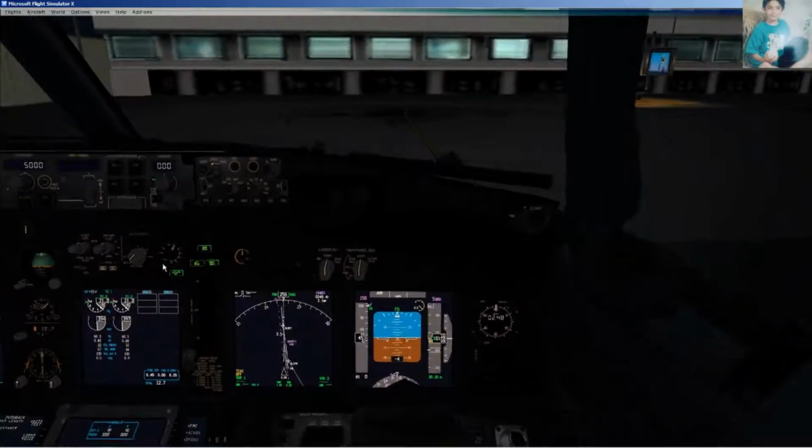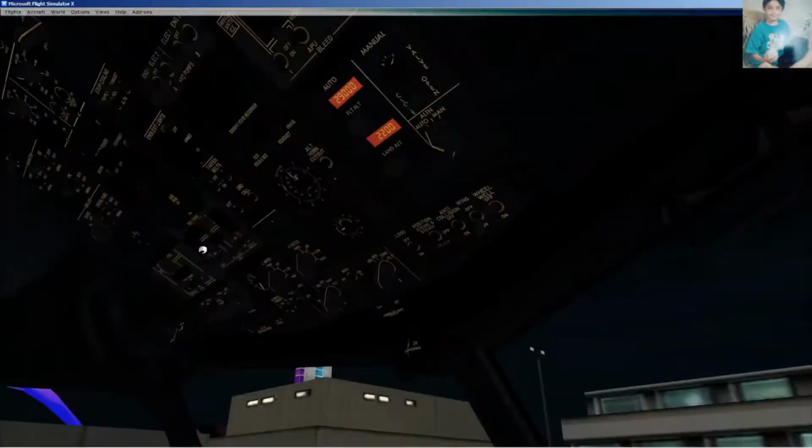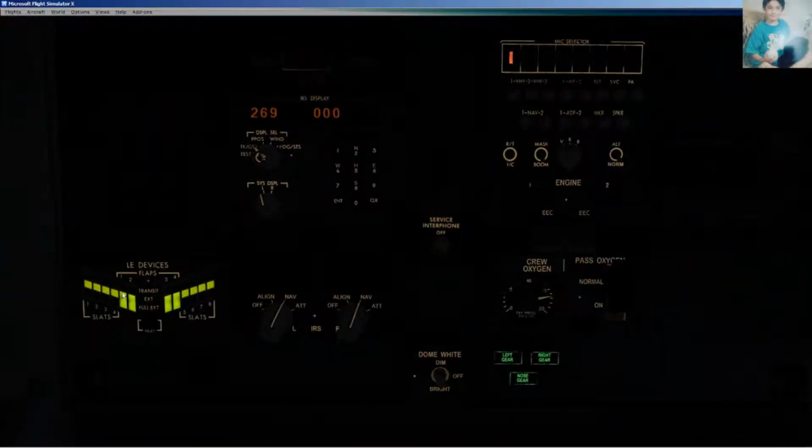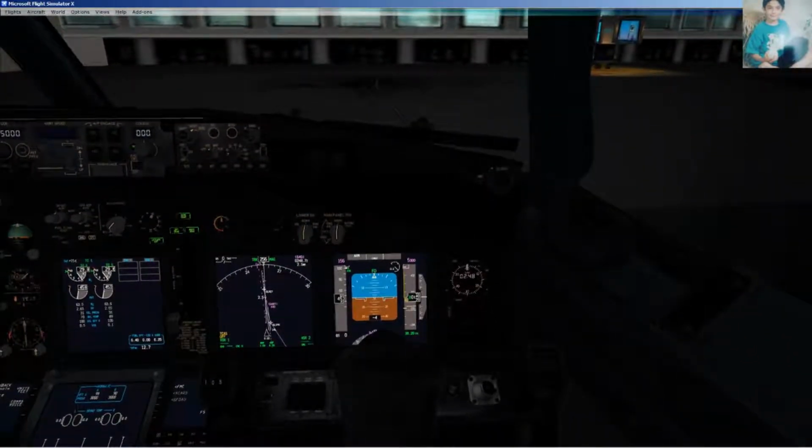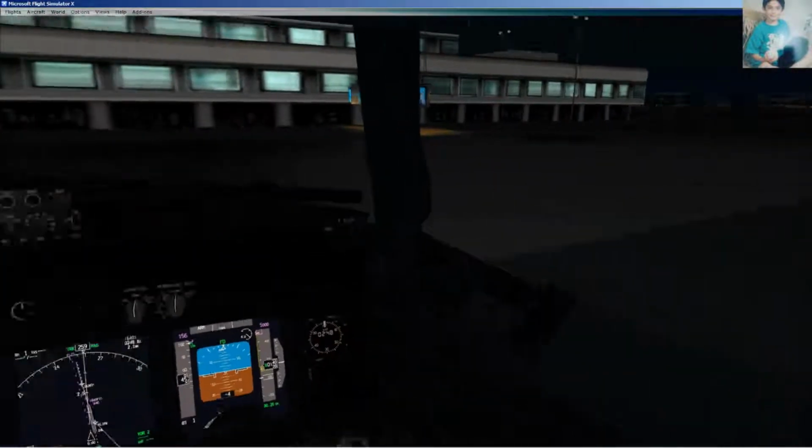And we have flaps 5 indicating. And flaps 5 should be set on the overhead panel there. There we go. There's the flaps there. Okay. We're going to go ahead and be visible for the tower, so the tower can see us.